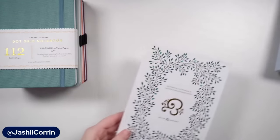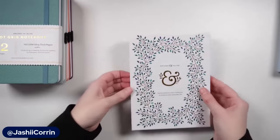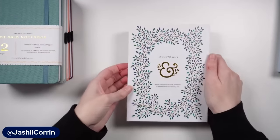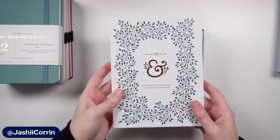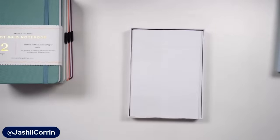Now we've got another one, which is from their typical older range, I guess. If any of them come in this kind of a box, you know that it's one of their older ones, because nowadays with every new release, they do an updated kind of box.